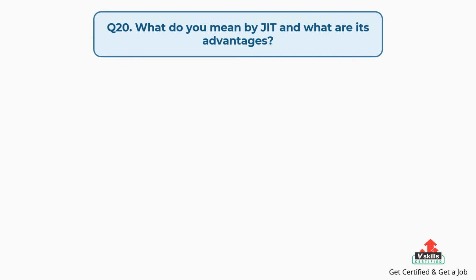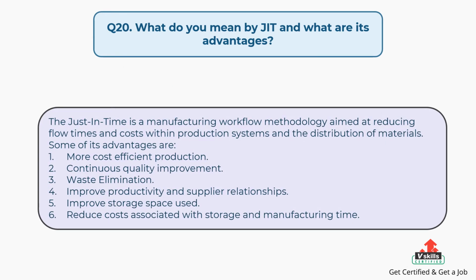Question number 20. What do you mean by JIT and what are its advantages? The answer is, just-in-time is a manufacturing workflow methodology aimed at reducing flow times and costs within production systems and the distribution of materials. Some of its advantages are: first, more cost-efficient production. Second, continuous quality improvement. Third, waste elimination. Fourth, improve productivity and supplier relationships. Fifth, improve storage space used. Sixth, reduce costs associated with storage and manufacturing time.